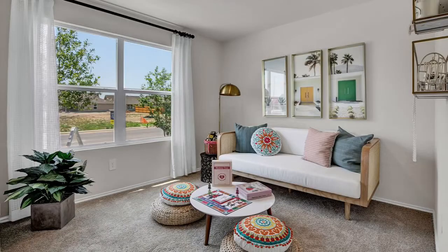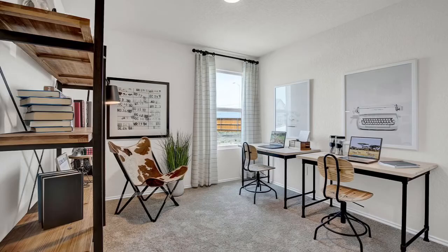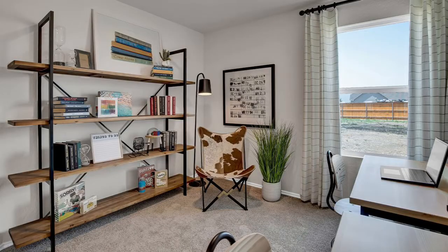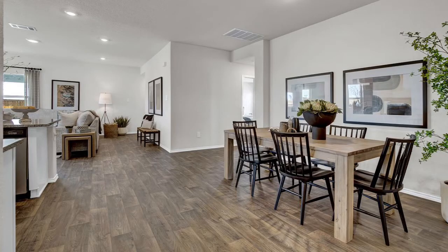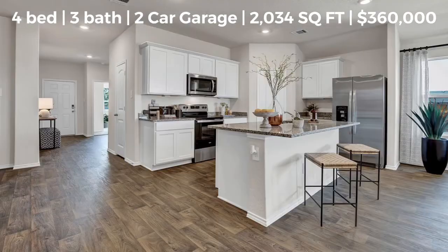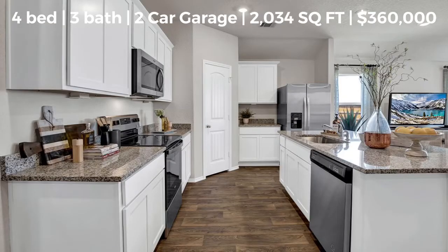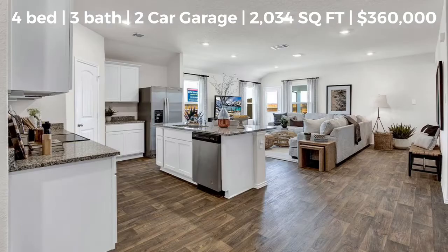These are the only interior pictures we have, as these pictures are from another city. This floor plan can be built at the Northwest community. This floor plan specifically is a 4-bed, 3-bath with a study, 2-car garage, 2,034 square feet, priced at $360,000.